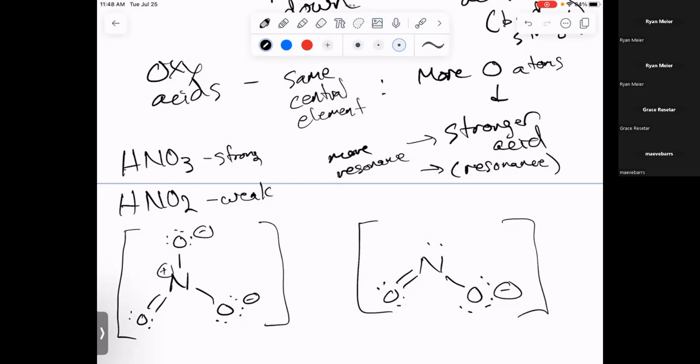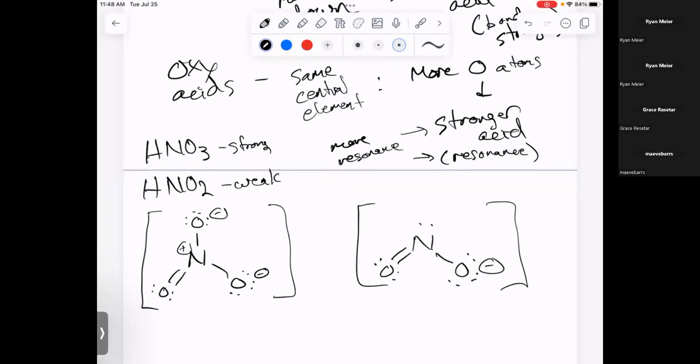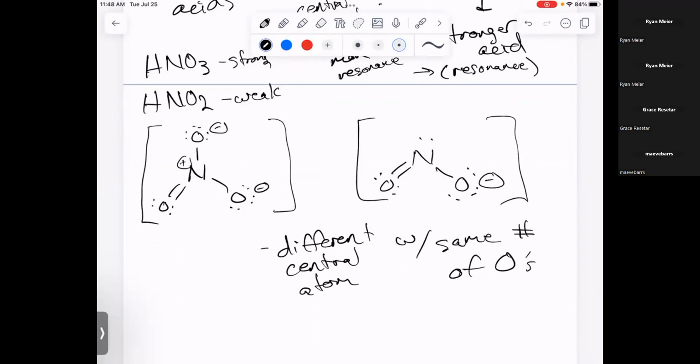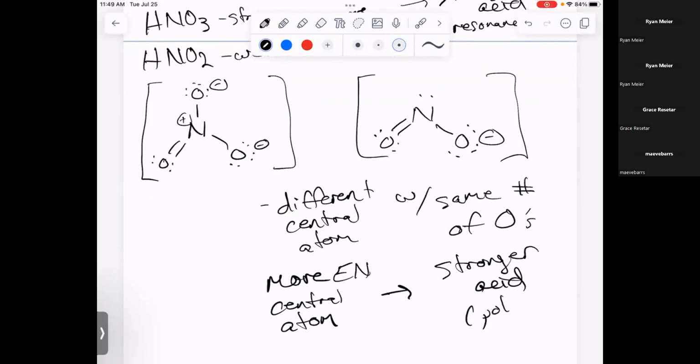Right? Like H2SO4 is another example of a strong acid because it has a lot of resonance present in it. Now, the other trend for oxyacids is if we have different central elements but the same number of oxygens. And in this case, the more electronegative central atom will always be the stronger acid. And this basically just goes back to polarity again.